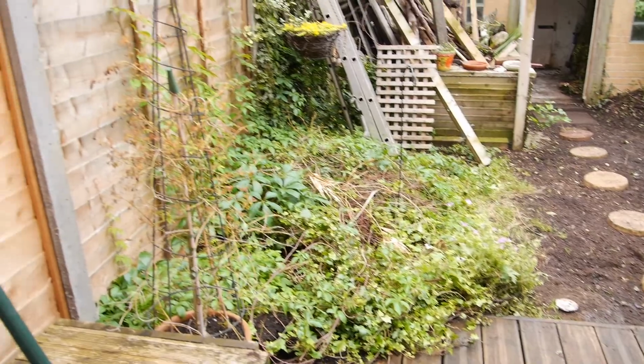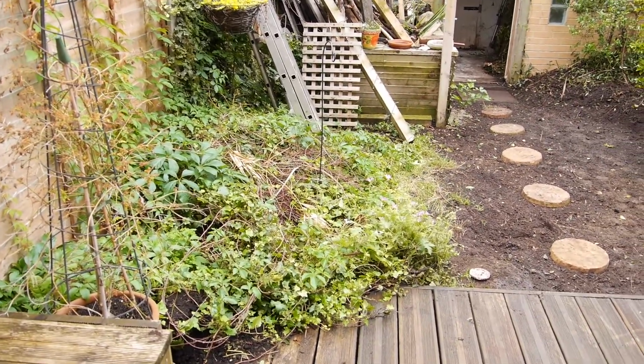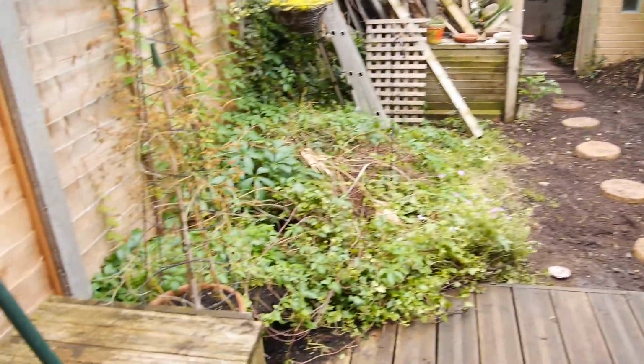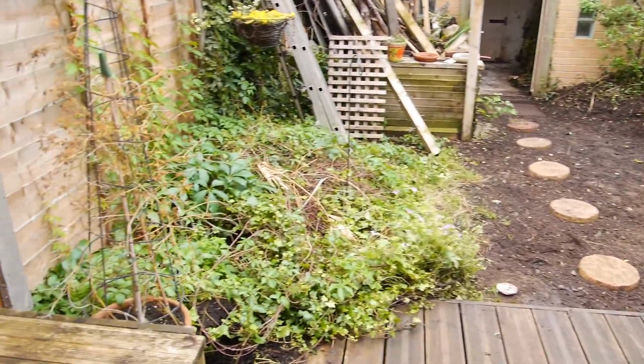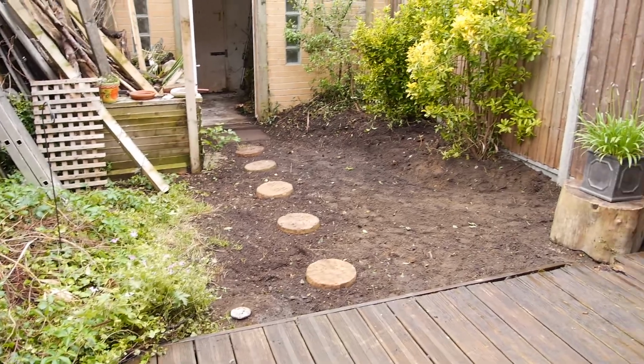What I'm going to do is wait until we've done this side first though, so we can just see the whole area at the same time. We might have to pull out a few weeds and stuff in the meantime until we can do this, but shouldn't be too bad, I don't think. So some pretty good progress on the garden there, I think.